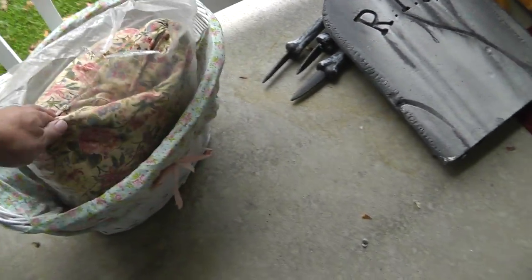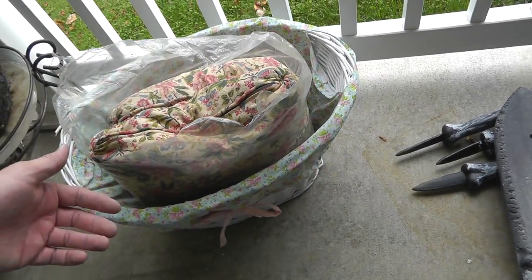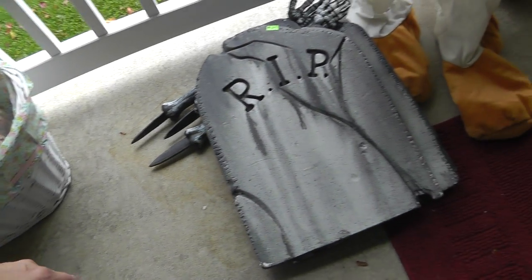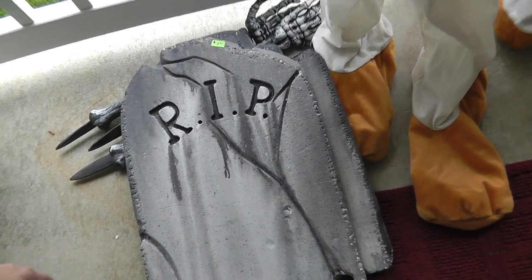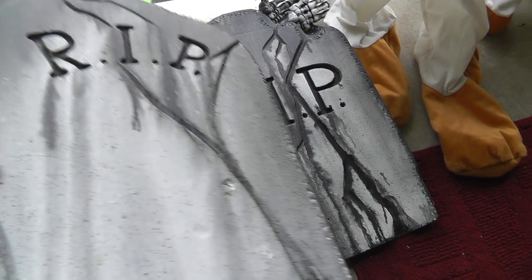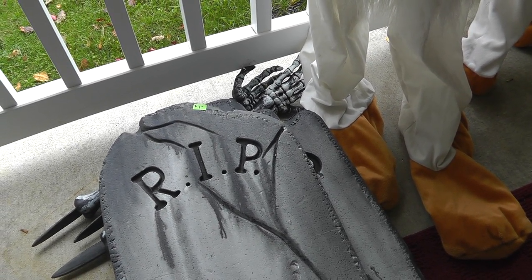Wife picked up a couple pillows in a basket. I think she paid $5 for the whole lot there. Halloween decorations. $1 a piece for the tombstones, and it was like $3 for the skeleton arms coming up out of the ground.